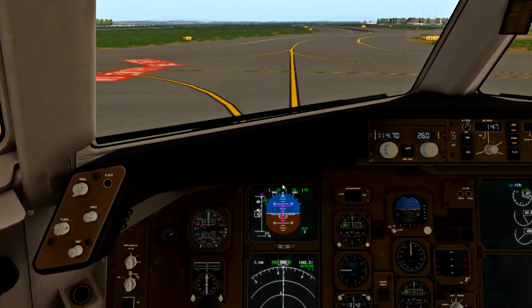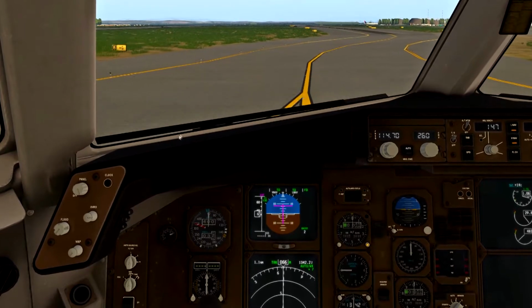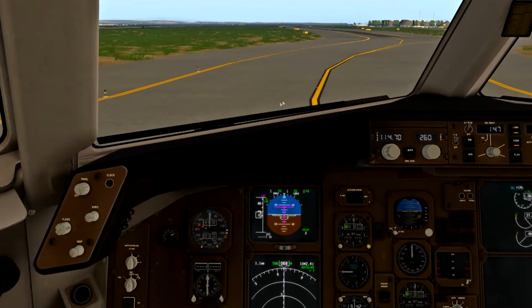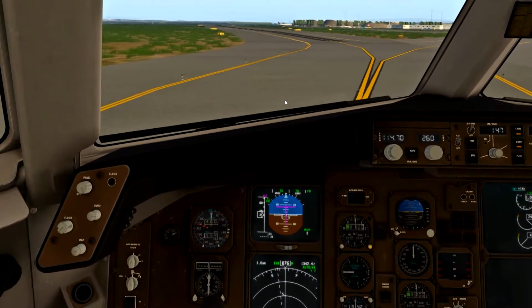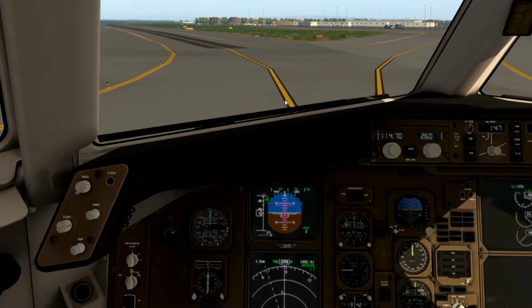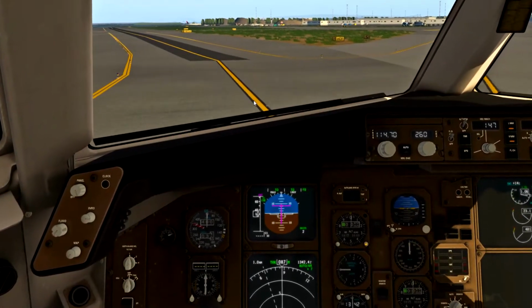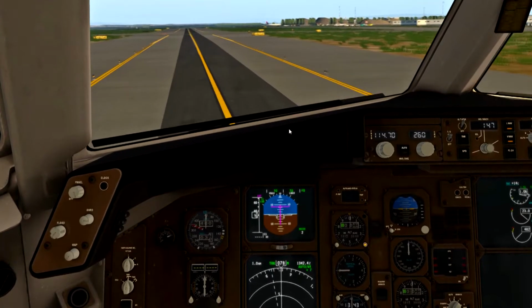I'm actually using Reshade for X-Plane at the moment. If you don't know what Reshade is, it's this plugin that changes the way it looks. With it off, everything looks a bit dull. This is like default X-Plane. With it on, it sharpens everything up, well, the preset I've got anyway. And it makes the lighting look a hell of a lot nicer at night.